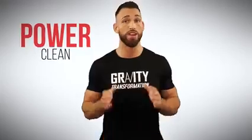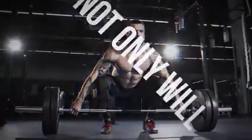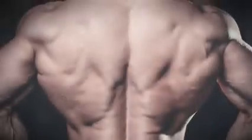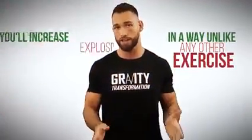The last exercise on my list is the power clean. Not only will this exercise work almost every single muscle in your body, but most people completely forget that cleans and snatches are some of the best exercises to build a nicer back. On top of that, you'll increase explosive power in a way unlike any other exercise.